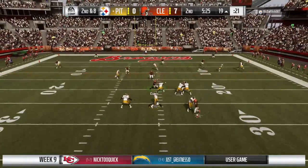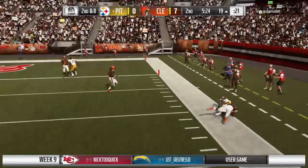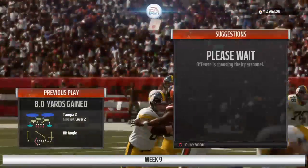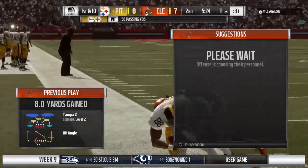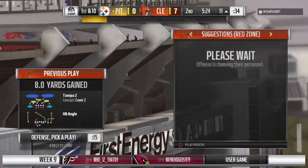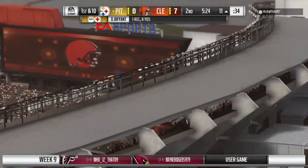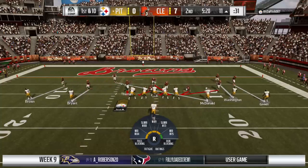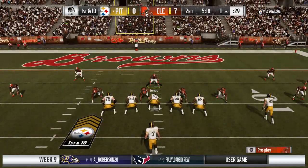Now Roethlisberger to throw on second down. Throwing the out route, incomplete. That's Bryant. His first catch, good for 8 and a first down. I know many people like to throw to the tight end, maybe in a little flexed out position because he creates mismatches with his size. But slot receivers do the same thing with their quickness, their speed, and their route running savvy.